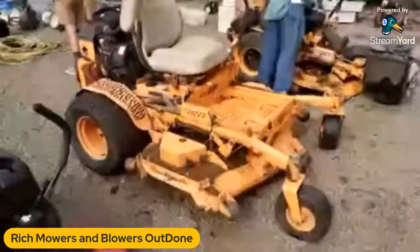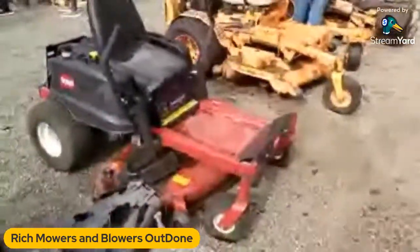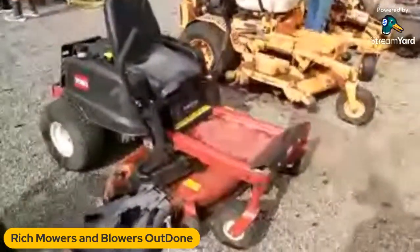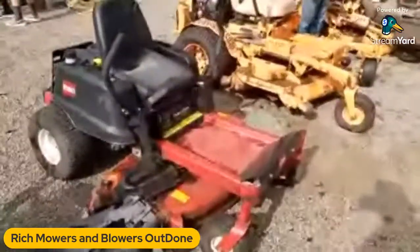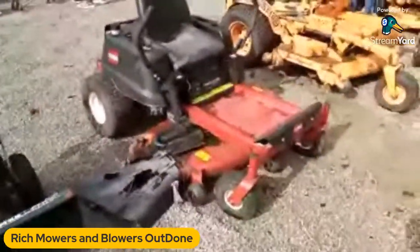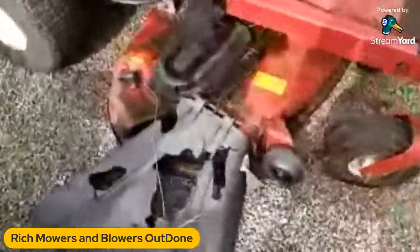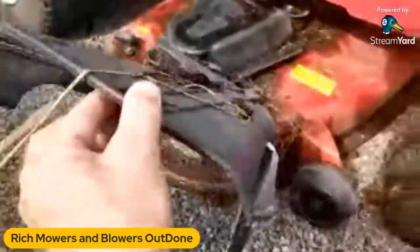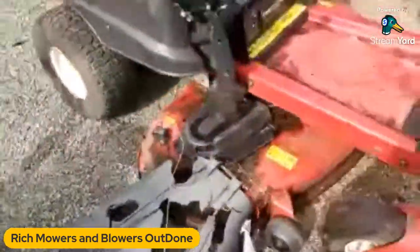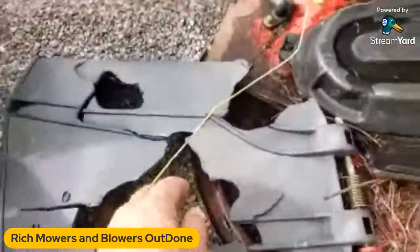That could be interesting, because you can make big money on these Cub Cadet tractors. Time cutters. Hey, Dick Small Engines here. Thanks for stopping by, everybody who's here stopping by. Here's a nice little zero turn. I think it needs a new flap on it.